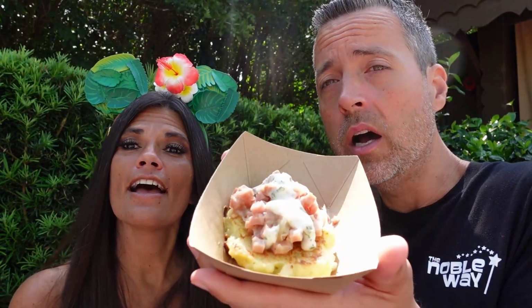But we want to try the other one this time, which is more savory. They're both kind of savory, but this is more savory. So this is the potato pancake. Ta-da! He said da-da-da. That's the most foreign catching I've ever heard in my life. She's rubbing off on me. So this has caramelized ham on it.